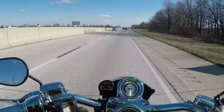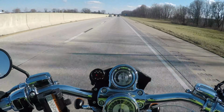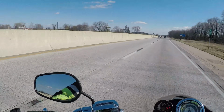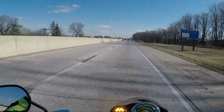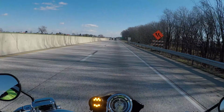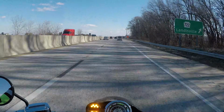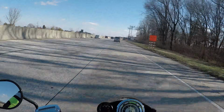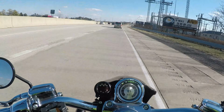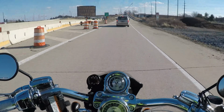The cool thing about the V-Rod is it's such a great top-end bike. I can drop down a little gear. I'm cruising on the highway, we're going the speed limit, and then you realize that the speed limit changed, and everyone's going faster, and then you let it loose, and it just always has that big power for you to get up to the speed limit, to make sure that you're not going too slow to be dangerous, which is less than the speed limit.